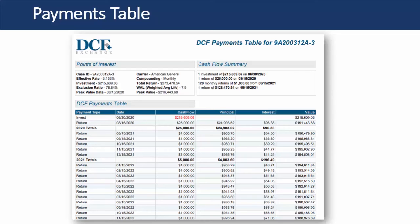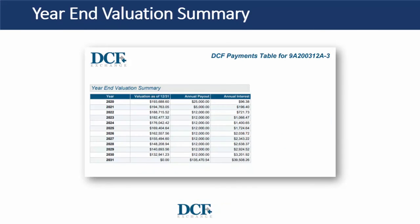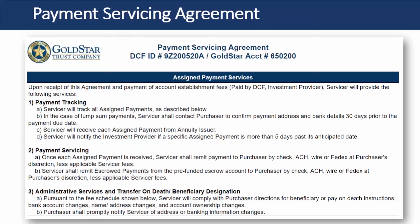The payments table is the same payments table you could download right from the website, showing each payment and the monthly principal and interest allocation for each payment. In addition, there's a year-end valuation summary on the payments table, which shows the value of the case at the end of each year. This is useful for RMD purposes for IRA purchasers. The payment servicing contract with Goldstar Trust is also in the closing book and can be electronically signed by you as the purchaser. It will also be signed by Goldstar. It details what they will be doing over the course of the payment stream.